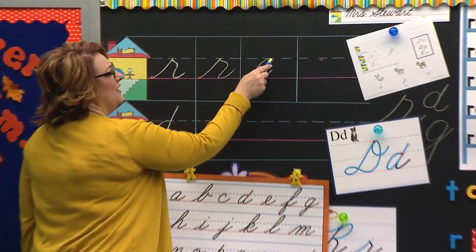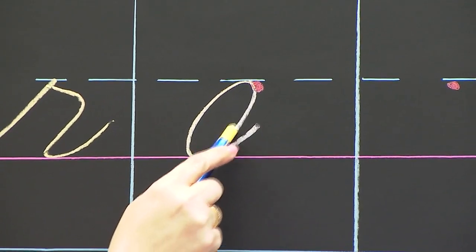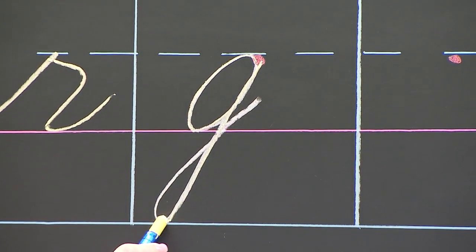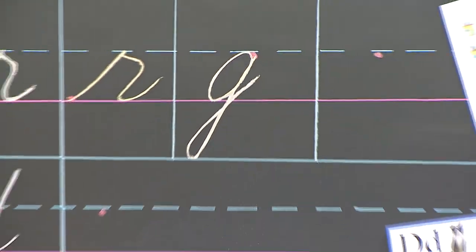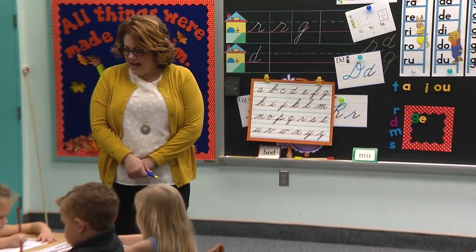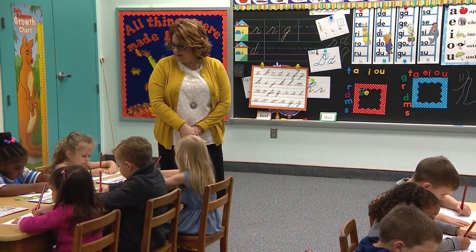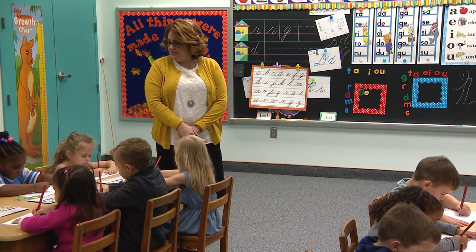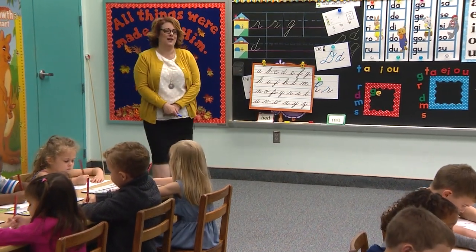Watch me do little g. We're in the third red dot. I curve around down to the pink carpet, back up to the red dot, stop and think. I go down, down, down into the basement, loop toward the houses, and cross over at the pink carpet. Go to the third red dot. Begin. Curve down and around to the pink carpet and back up to the red dot. Stop and think. Slide down, down into the basement, loop toward the houses, cross over to the pink carpet.